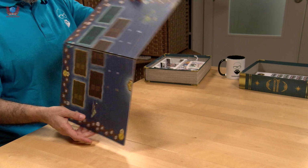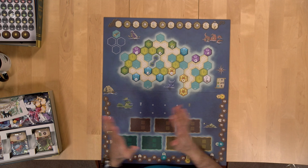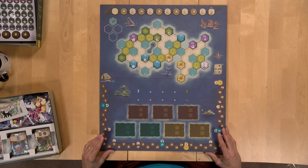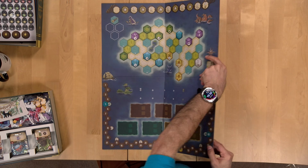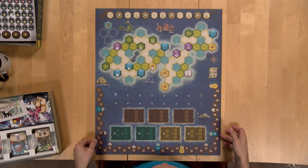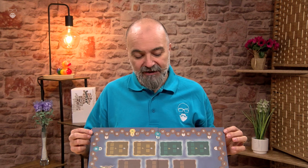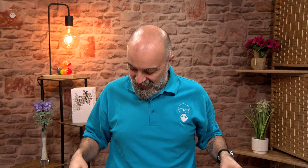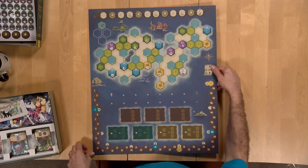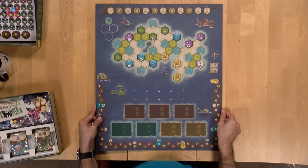Okay, the board is actually pretty big, and we have the two sides printed. So we have that, and we have that. Guess which one is the more complex of the two? This one. So yeah, there's a possibility that this game can be even more complex than it actually is. So this is for 3 to 4 players. Oh, this is for 1 and 2 players.